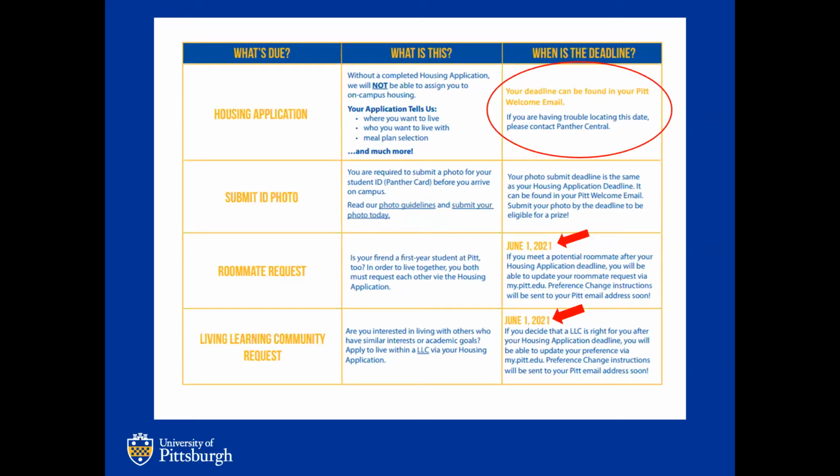I will actually show you what the portal looks like to update your preferences. Whenever you complete your application, you never have to go back into your application. Instead, you will just update your preferences on the first year portal that way.